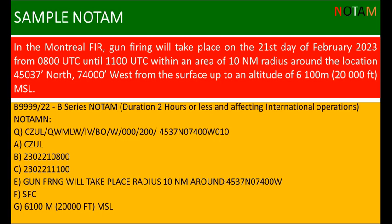So, here, B9999/22 is a B series NOTAM, duration 2 hours or less and affecting international operations. A9999/22 is an A series NOTAM, duration more than 2 hours and affecting international operations. A 4-digit NOTAM number followed by a stroke and 2 digits indicates the year 2022. NOTAMN is new information.